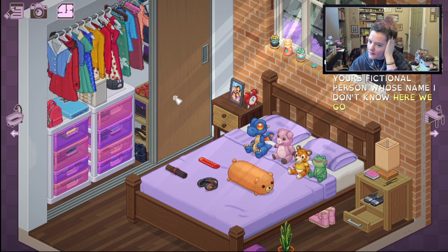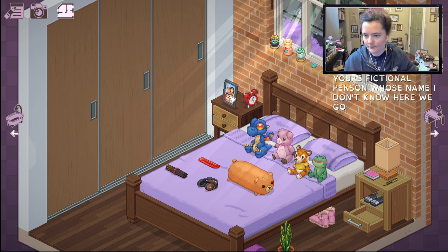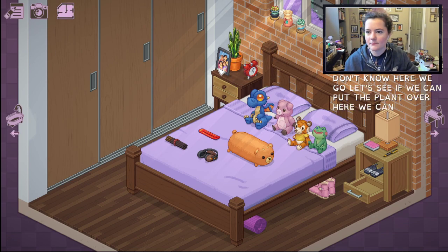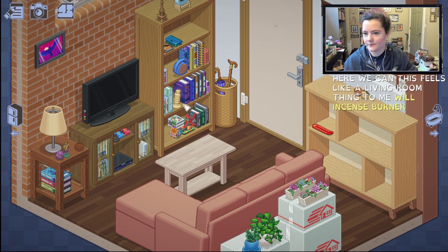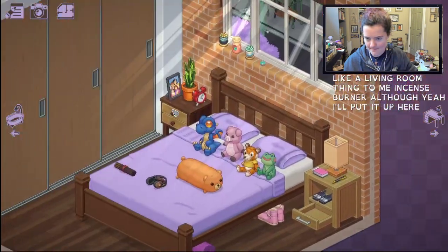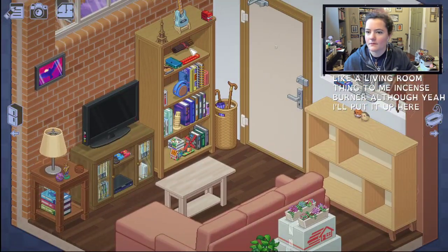Here we go. Let's see if we can put the plant over here. We can. Nice. This feels like a living room thing to me. Little incense burner. Although, yeah, let's put it up here. There we go.